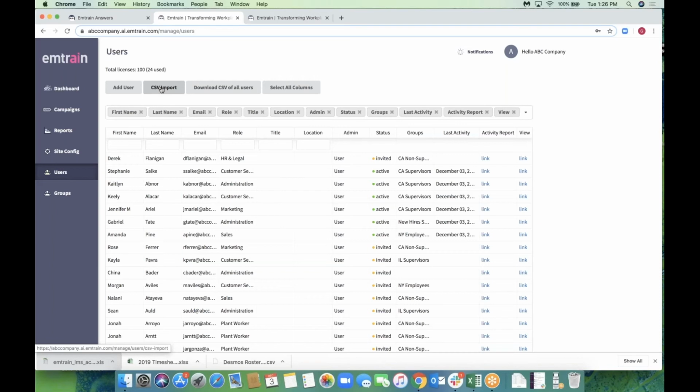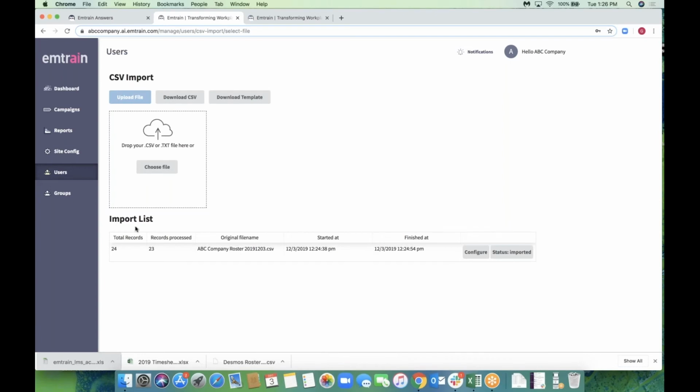We have a way to bring in from your HRIS system through an SFTP. So some of you are using that, so you're not worrying about new hires on a weekly basis. That's an automated process for you. But some of you do need to bring in your new hires. So you would be using the CSV import tool, and clicking into here brings up a list of all of my past imports that I've done. And it gives me the ability to do a couple things here.